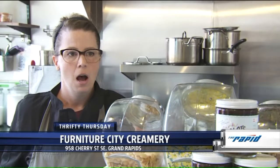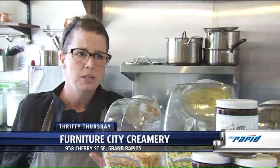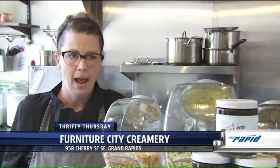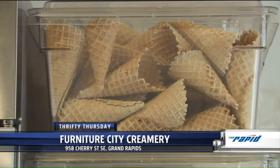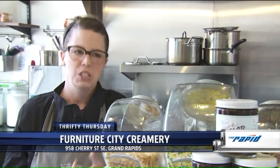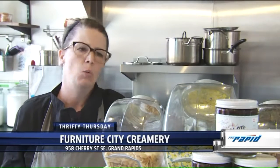We also have dairy-free, vegan-friendly ice cream sandwiches that we make here. So we have a lot of different options, as well as our Davenports, which are a brownie bowl. We put a half scoop of their choice of ice cream in that, and then we top with chocolate, caramel, or both, and both of those sauces are also vegan. And our cones are all vegan. So a lot of the shared things that we have, like the cones, the sauces, we try to make vegan friendly, and most all of them are. The only one that is not is our whipped cream.